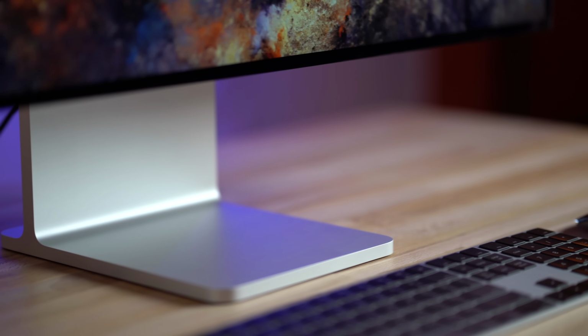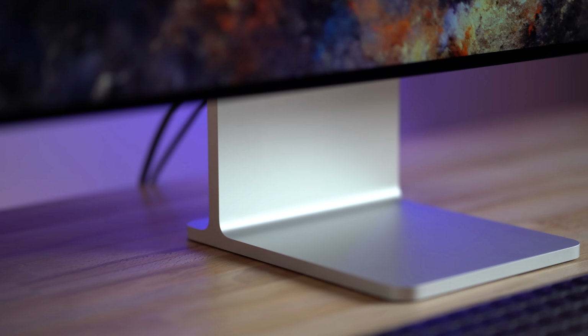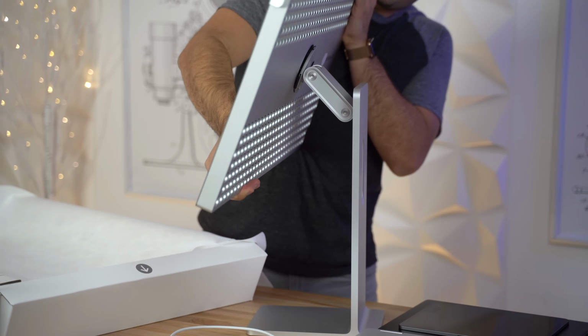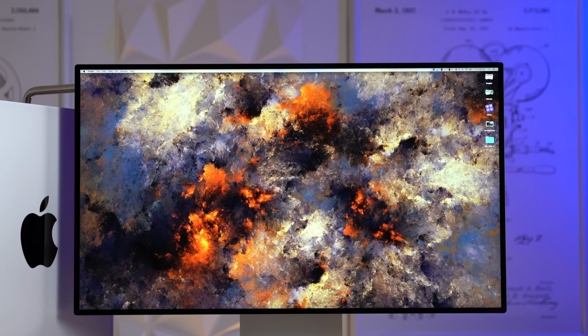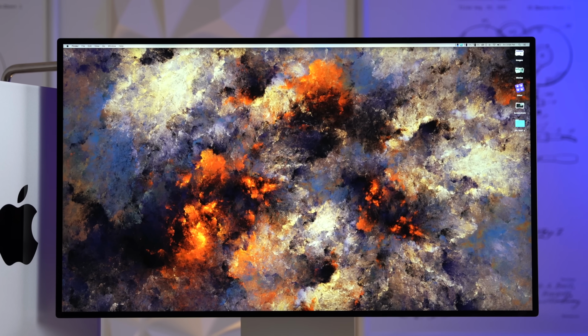And I also said that the stand would look similar to the one on the Pro Display XDR, being more squared off, but without being easily removable. As for the front, I said it would look just like the Pro Display XDR, but with a smaller chin and a smaller Apple logo.